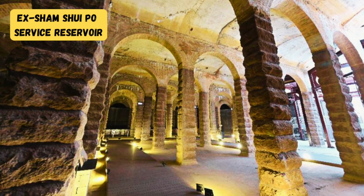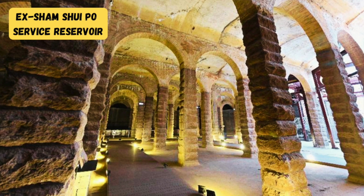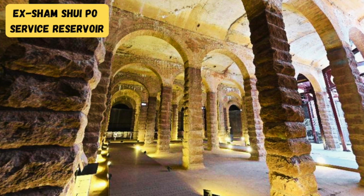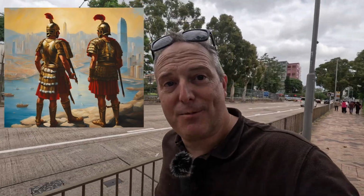And then if you can see behind, there's a slight hill, that's the old Sham Shui Po service reservoir there, and that is now a tourist attraction. It looks like a Roman underground cavern. So we'll go there at some point, but it was a service reservoir within the last 100 or so years, so not quite Roman. I don't think the Romans ever got to Hong Kong. If you know any different, write it in the comments below.